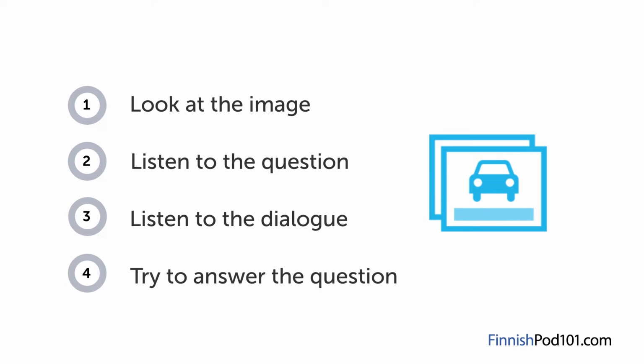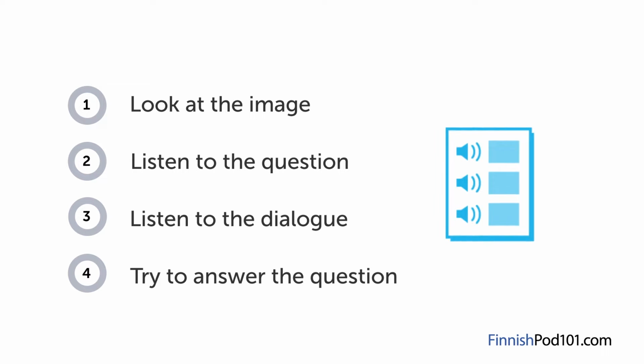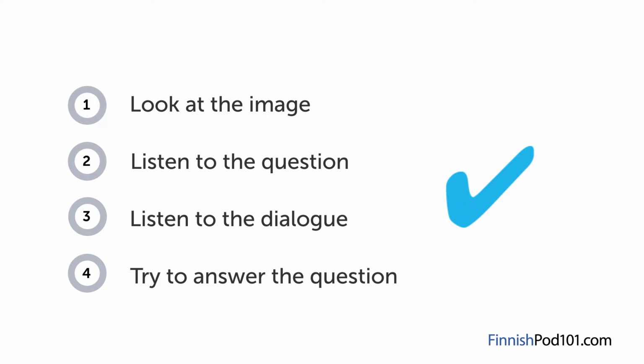How are your Finnish listening skills? First, you'll see an image and hear a question. Next comes a short dialogue. Listen carefully and see if you can answer correctly. We'll show you the answer at the end. Are you ready?